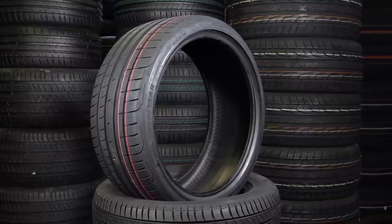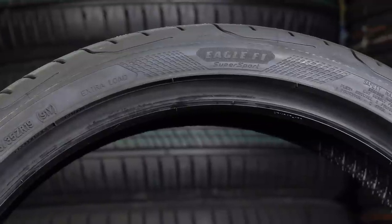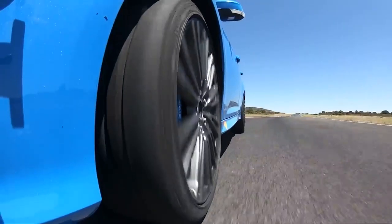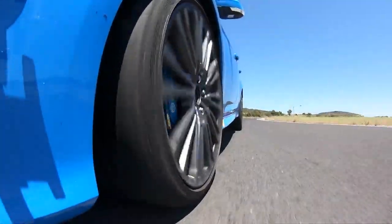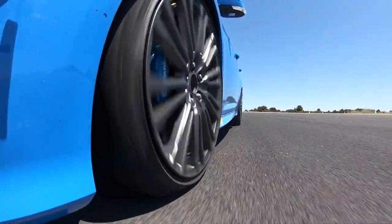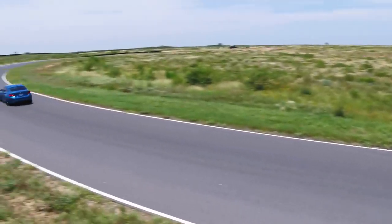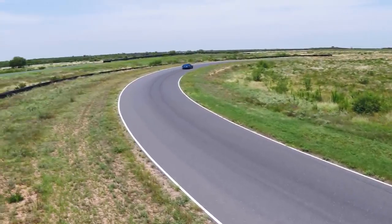2019 brought us the arrival of the Goodyear Eagle F1 SuperSport, and like the Michelin and Continental, this tyre is mostly aimed at 19-inch and above. I actually really liked the F1 SuperSport in testing. It was a tyre that always felt more sporty than the Michelin, and even if no tyre can ever seem to quite match the raw grip of the Michelin around a single lap, the F1 SuperSport felt fun, which for me is a really big win and something I value in a tyre enormously.